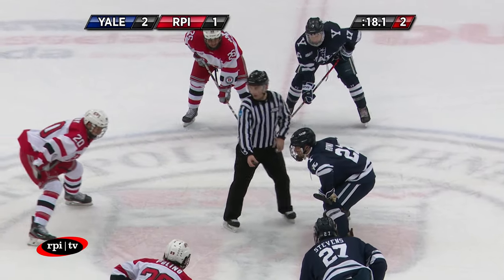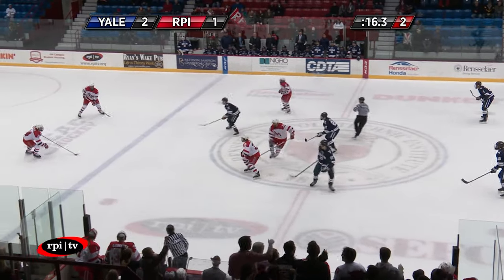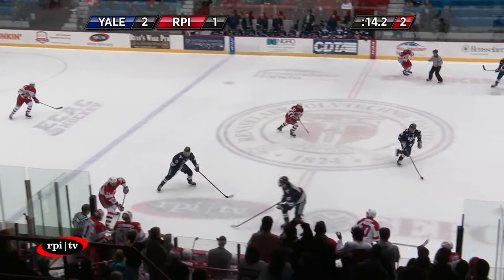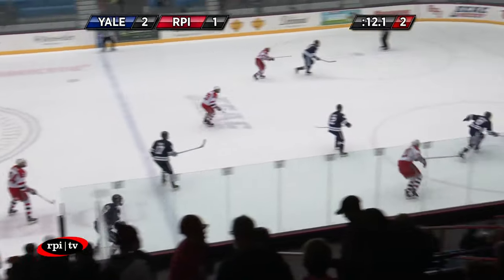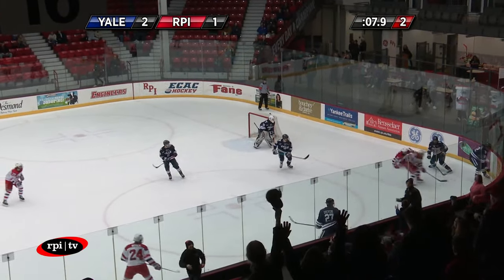Wow. And we're happy up here because now it's a hockey game. It's anybody's game, like you said. Once they get it within one, it's anybody's game. So it's a one-goal game, 10 seconds to go in the period. Puck in deep in the Yale end.